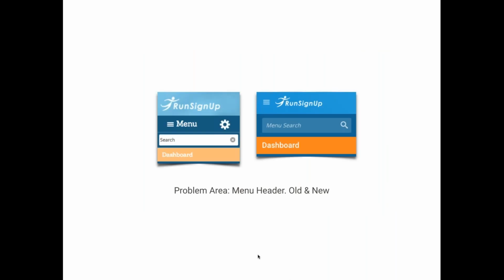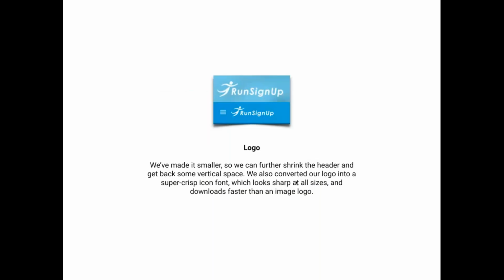So moving along, we had this one little problem area in our UI where we had a lot of clutter right above that header. You can see on the left was the old one, and on the right-hand side you can see the new one. It's a lot cleaner, with a lot less little detail to sift through in your mind. We made our logo a little bit smaller, and in doing so, got back some vertical space and some horizontal space as well. And we converted that to an icon font, so it downloads super quick and is super crisp at all sizes.